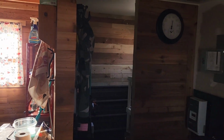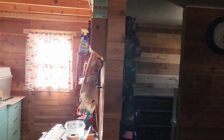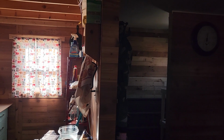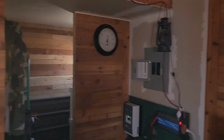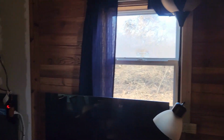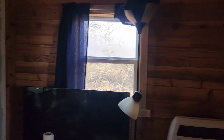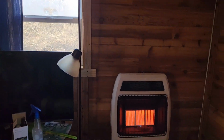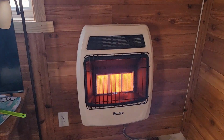And now, like I said, I can come out here and clean this and give everybody a tour of the new cabin. But it's just so dirty right now. And it's been so cold, you don't want to be in here cleaning. But yeah, that's the new Dyna Glo.